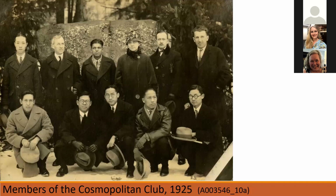This photo is from the Cosmopolitan Club that was made up of the international students that were on campus. Back row, far left is Unmin Ling, whose collection we have at the archives, and it's a wonderful collection. And a year or two ago, I received a reference question from a researcher asking for more information on his grandfather, who happens to be in this photo, back row, third from the left. So I now know two different people in this photo.